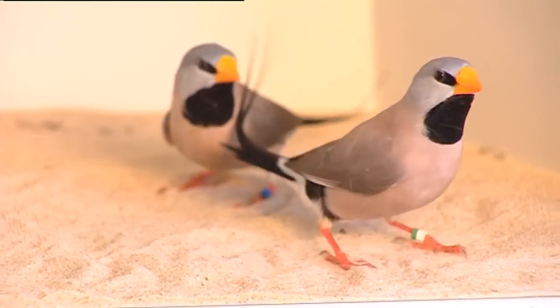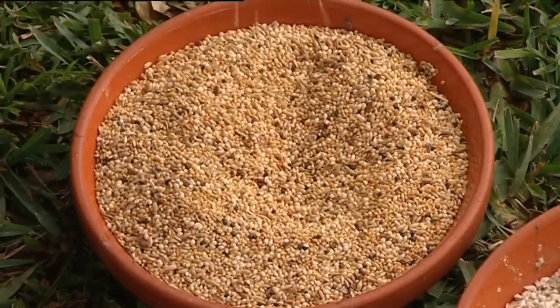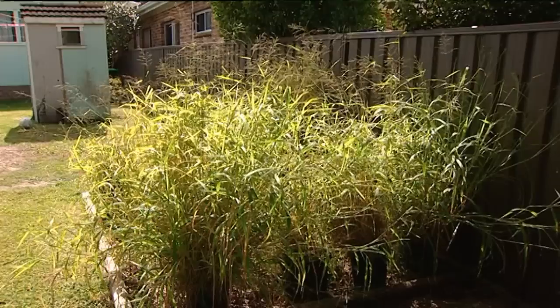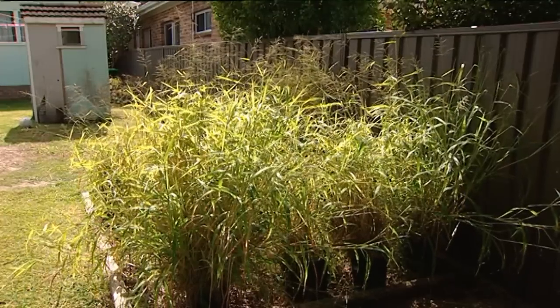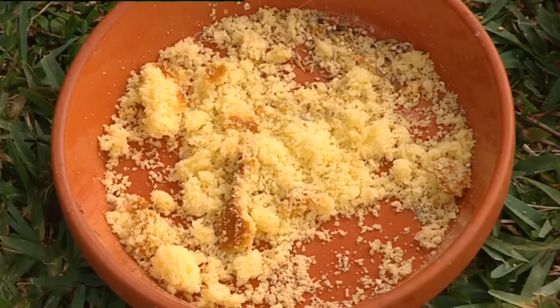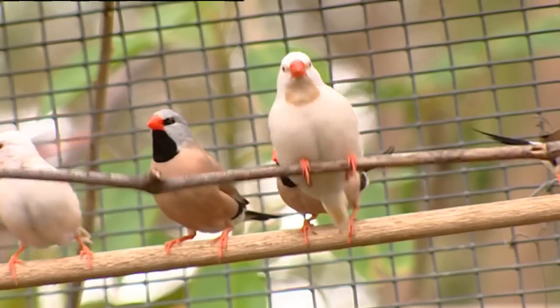Feeding them is not that complex. Easy, apart from the usual normal finch mix and grit. Cuttlebone, sort of standard. They do love seeding grass, so I'll give that to them every day, particularly when they're breeding. This seeding grass here. Mine do like Madeira cake, watermelon, and mealworms, or live food when they're breeding.